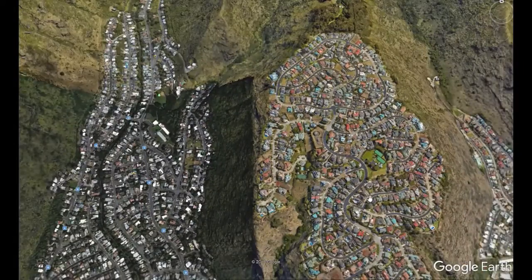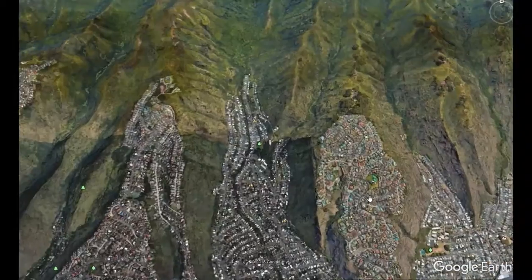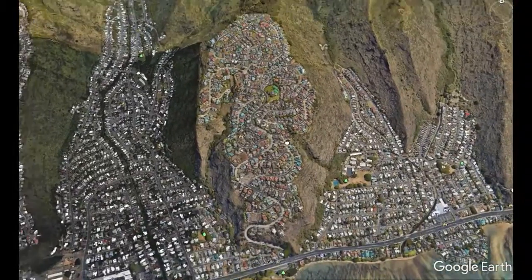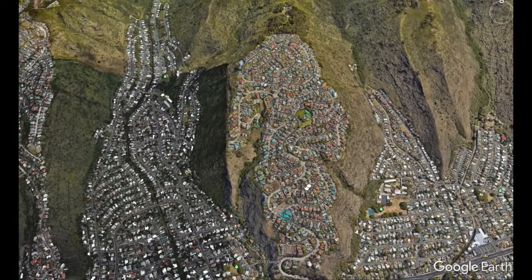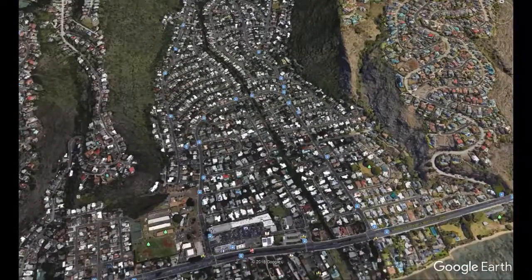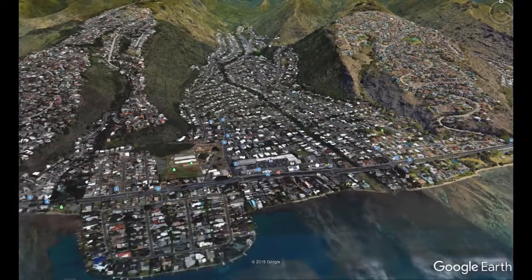But alright, we'll leave this neighborhood alone. See how colorful it is though compared to all the other roofs. It's a nice little piece of heaven right over here in terms of neighborhoods. Some real HGTV level stuff.